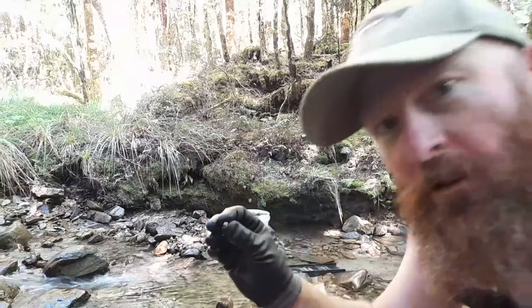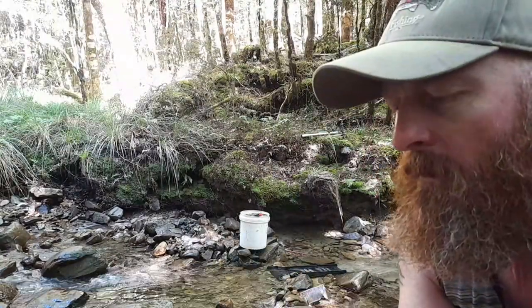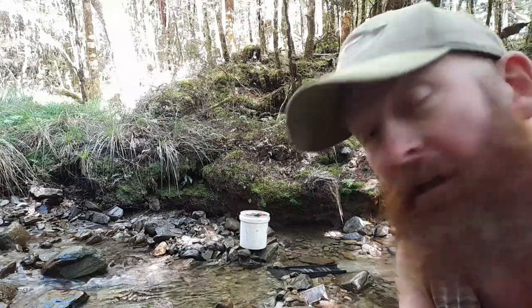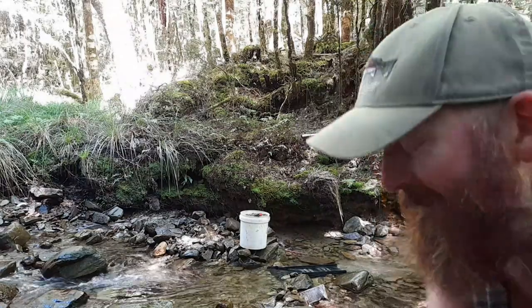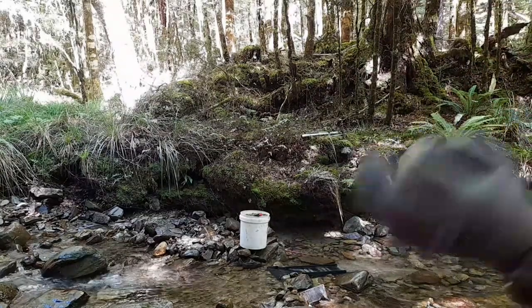I might have the smallest of specimens. Pretty bad light at the moment, but I might go home and have a look at it under a bit of a glass. Need to find a glass and see if I have anything. I'll put that in my pocket. In fact, I won't. I'll put it in my snuffer bottle.